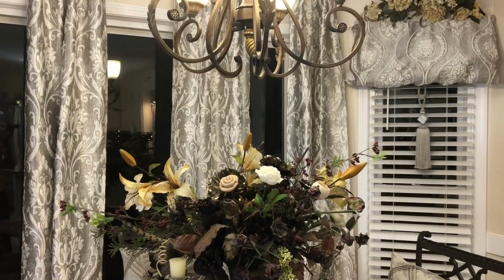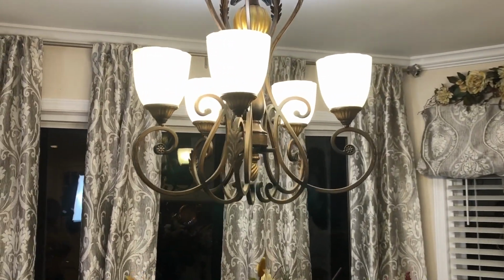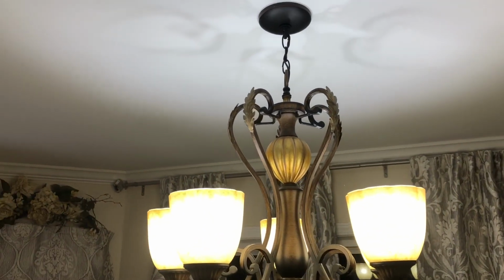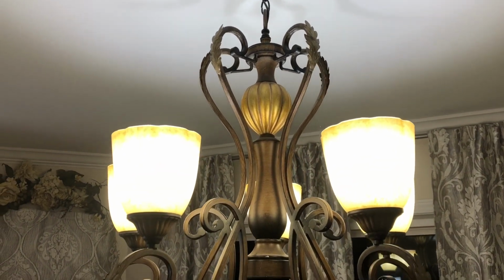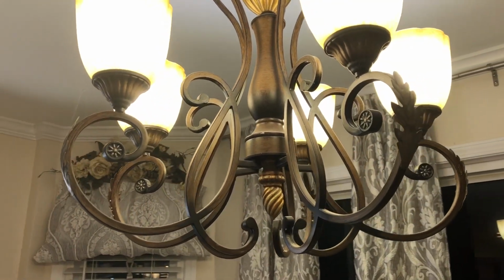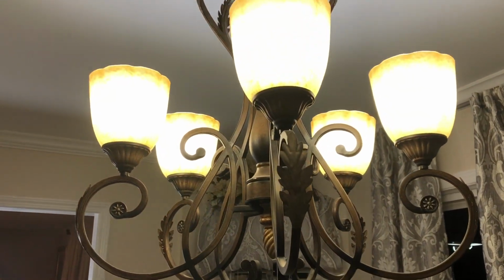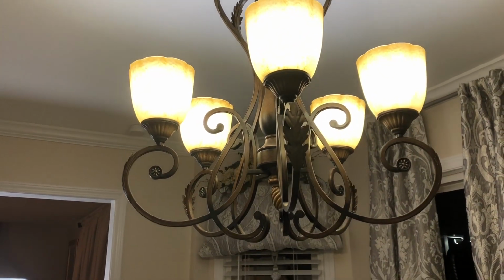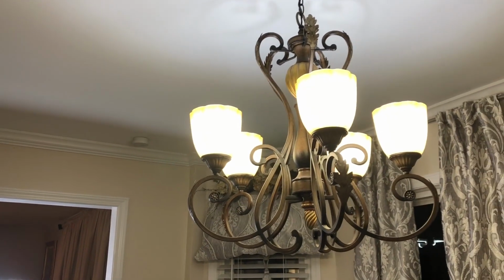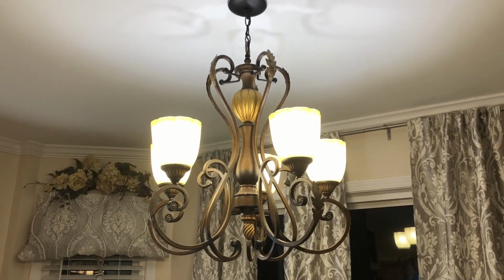So I purchased this chandelier from a guy on OfferUp also, and it is a Home Depot closeout. And I was able to purchase this chandelier from him, and it cost me $50. It was brand new, as all closeouts are. You know, if you look around, you can get the high-end pieces. You can have all the beautiful things that you want at a discounted price. It might take patience and time to go from one place to another, but you can bring all the pieces together.